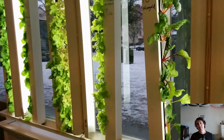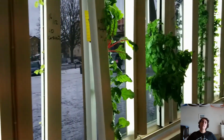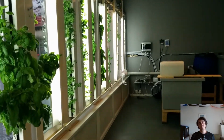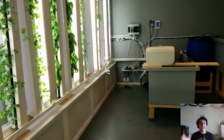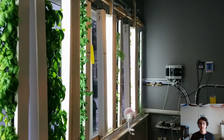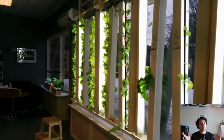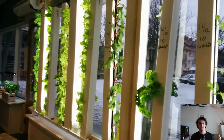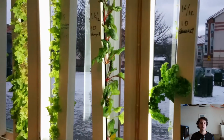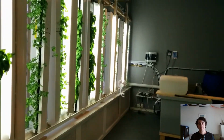So yeah, that was basically the system. It operated throughout 4 years, and eventually it ended because Hemmaodlat moved to another location, and I think they also have other plans of how to use this. But we proved the concept, basically. We proved that you can design it, that it can work, that you can sell to customers. We sold on a pretty continuous basis for at least 3 of the 4 years that it was operating.